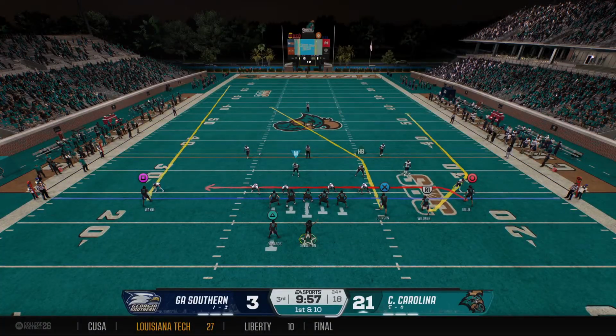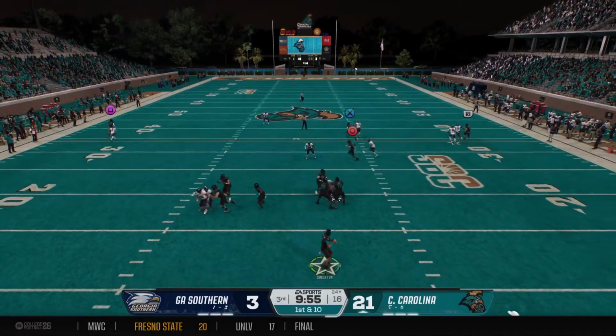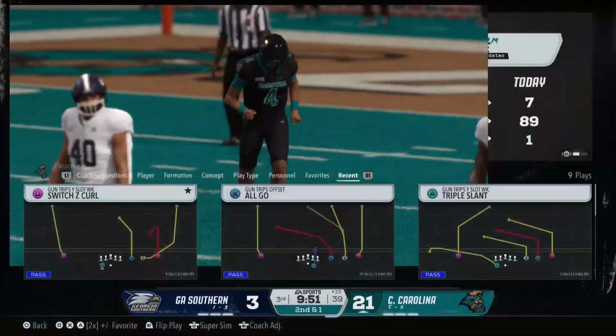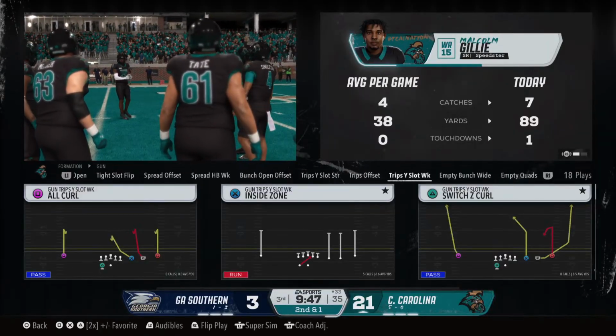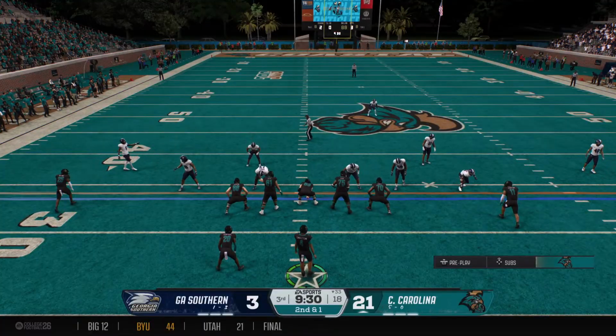They'll get things started on this drive from the 24. Dropping back, it's Singleton. Working that left side now. Makes the grab almost to the first down marker, but a good pickup on that one. The shot that clears in a good spot here with 2nd and short.